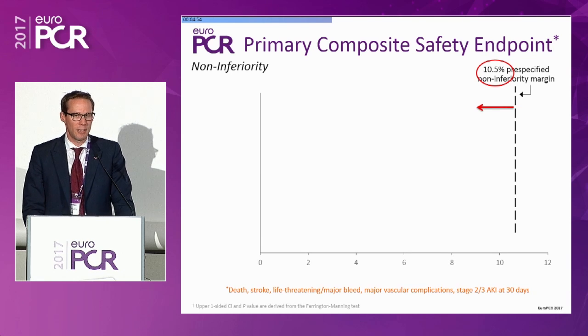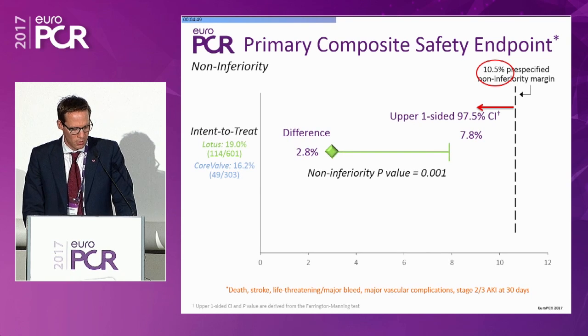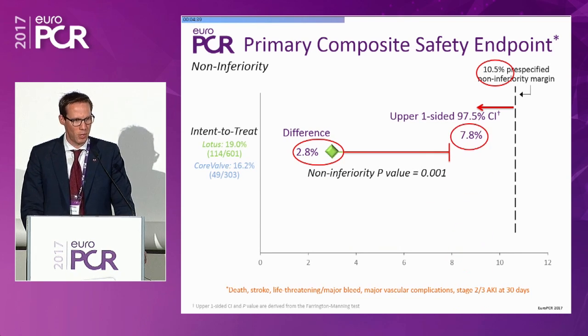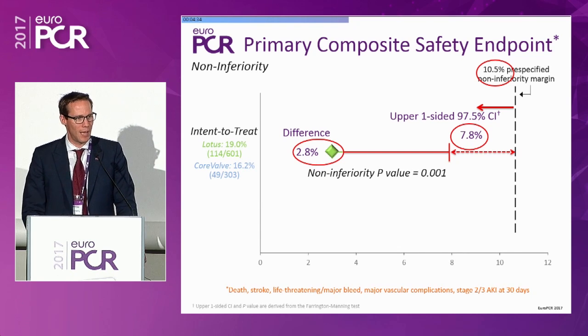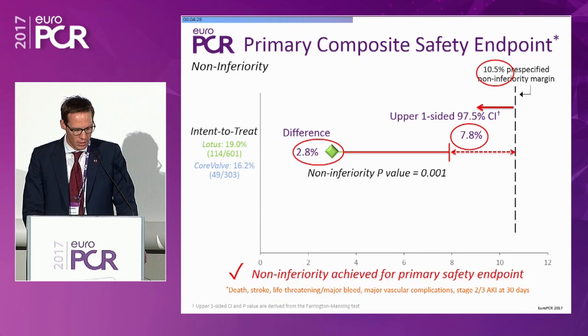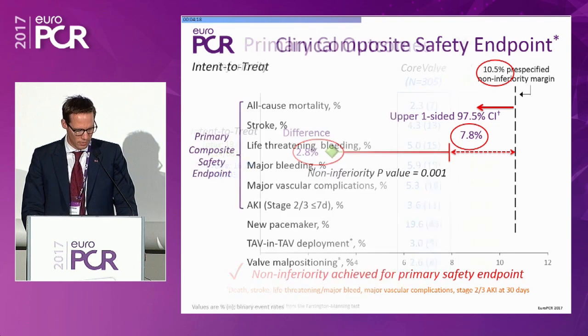That means that anything on the left-hand side of this line meets the non-inferiority criteria. So these are the results. The actual difference between the 2 valves in this composite endpoint was 2.8%. When we take the 97.5% confidence interval of that, it turns out to be 7.8% at its maximum value, and therefore you can see there is significant room between that non-inferiority margin and the 97.5% confidence interval. Therefore, the non-inferiority margin was easily achieved. Thus, the LOTUS valve is non-inferior to CoreValve for this very extensive composite primary endpoint.